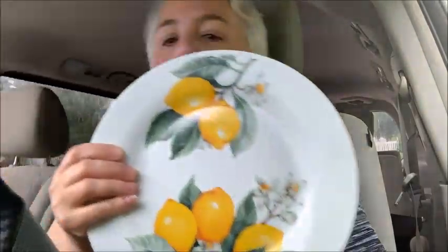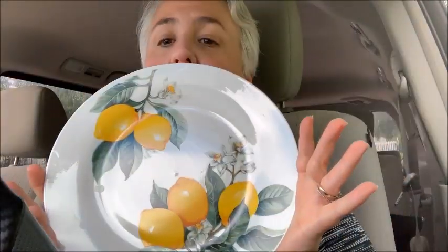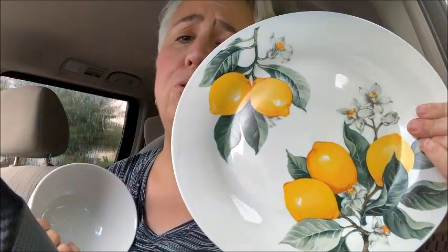This is the reason I went to the DT. Are you ready for this? I mean, look. Yes, the lemon plates. Everybody's hauling the lemon plates. Aren't they adorable? And I did get a bowl because, why not? Look how cute. I thought, when I post my food, would it look prettier with lemons on it? I mean, it's just cute.